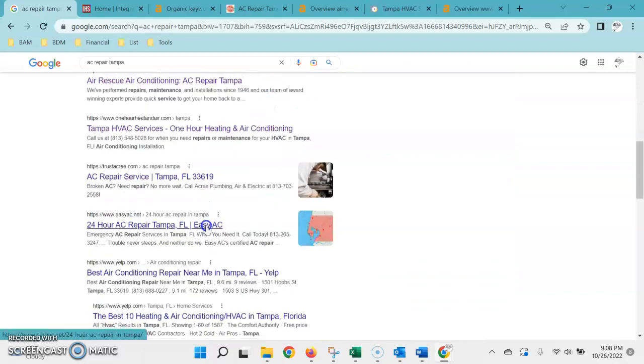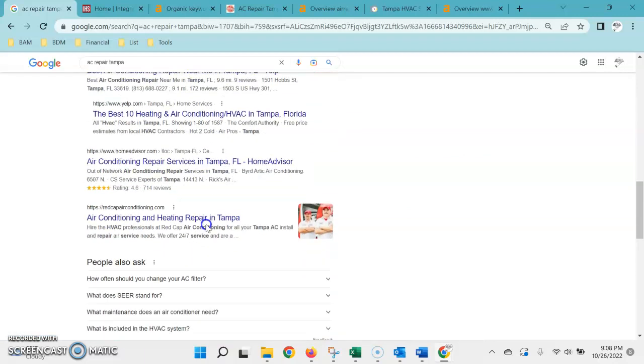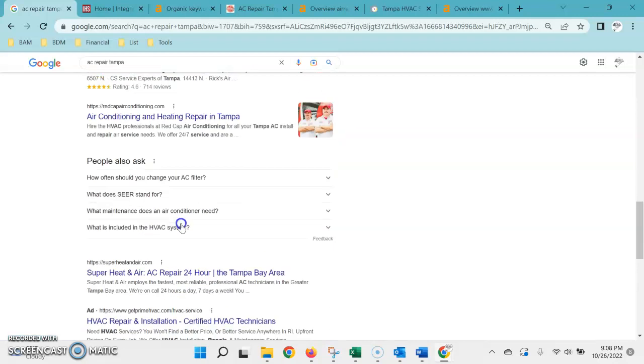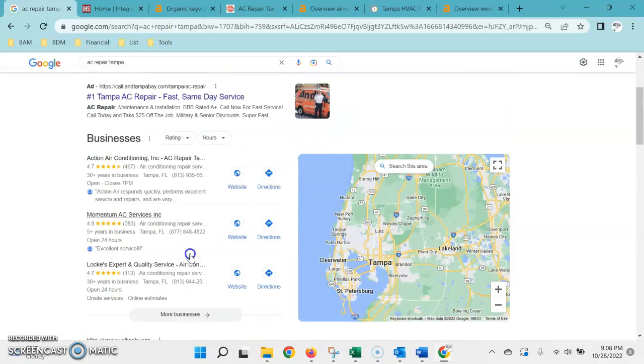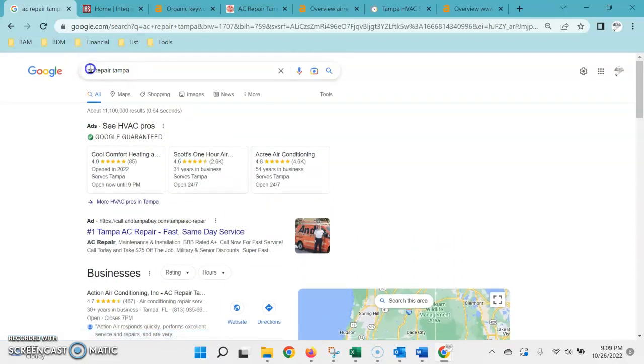So then underneath that, this is what we call the organic search results. This is where the more authority or trust that Google has in your site, the higher up on the list that you're going to rank. So this is where getting more of those links or referrals from other websites is going to help you climb and outrank your competition. Then once your site is at the top, you'll be getting all that search volume and all those leads coming directly to your business.